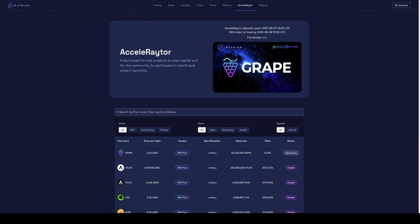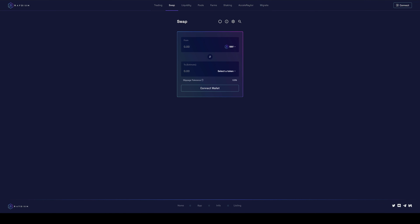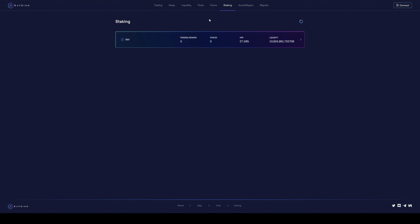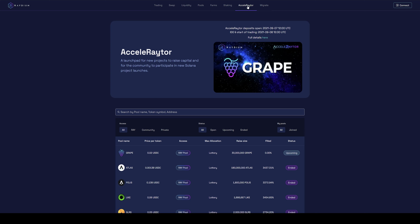They also have Raydium, which is basically their DEX where you can swap tokens. They have liquidity pools. This is very similar to, let's say, PancakeSwap or Uniswap or QuickSwap on Polygon. They have pools where you can stake. They have farms. They have just a generalized staking. And this staking here relates directly to their launchpad, which is called Accelerator. I just found out about this recently.